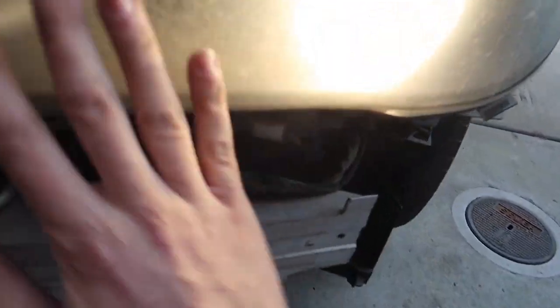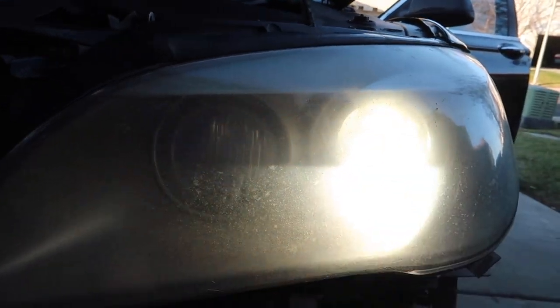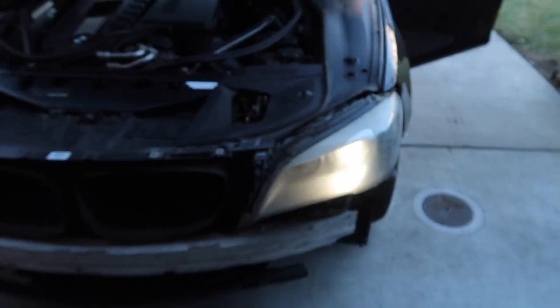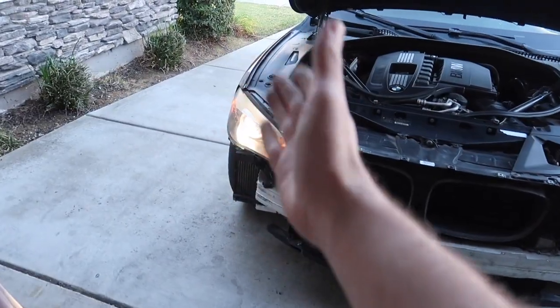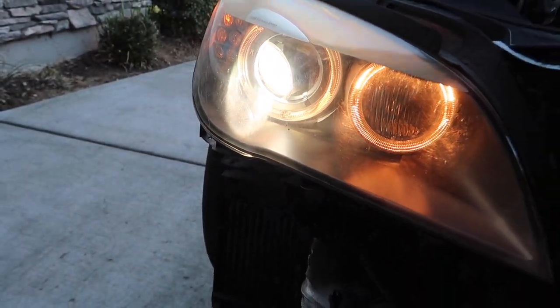This also looks really hazy, and I don't know if it's dirty from the inside or the outside, but yeah, this one definitely is gonna need to get cleaned up, but I'm gonna sell it as is because it looks like it's a perfectly working headlight, just missing modules. This one would have been perfect if that bulb wasn't just all... The adaptive is actually broken on that one.